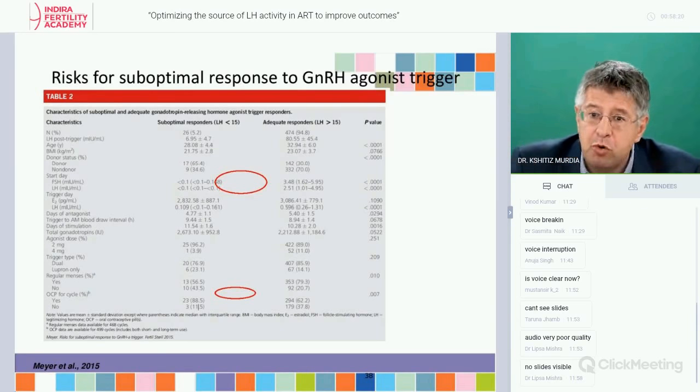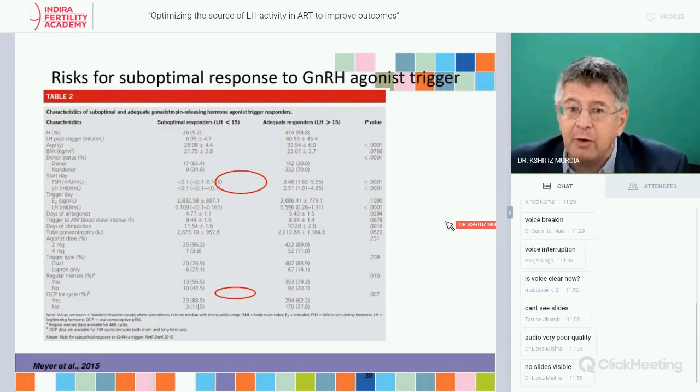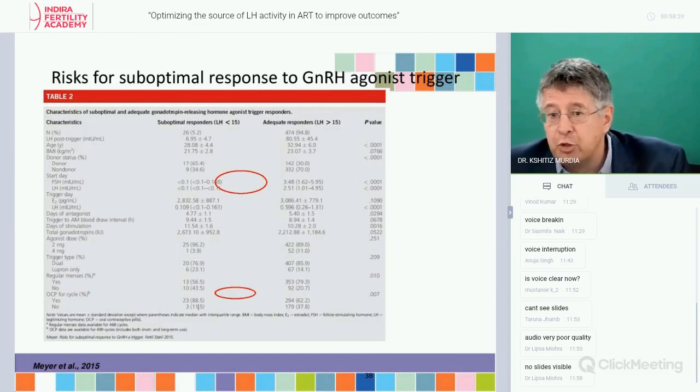Maybe there are a few LH receptors, like in this study. And what happens then? Well, with a few LH receptors, you have a small LH peak, and it will mature a few follicles, a few oocytes in these follicles.